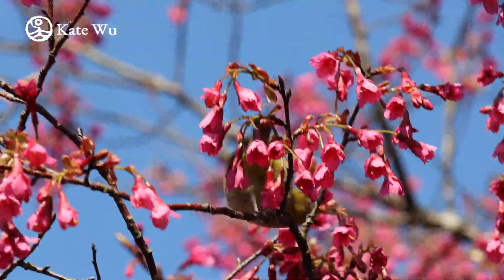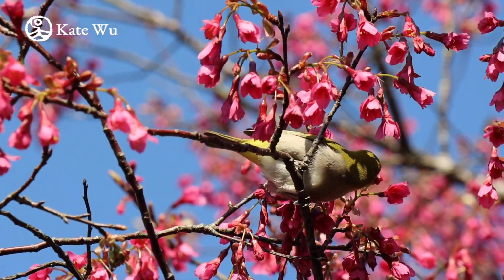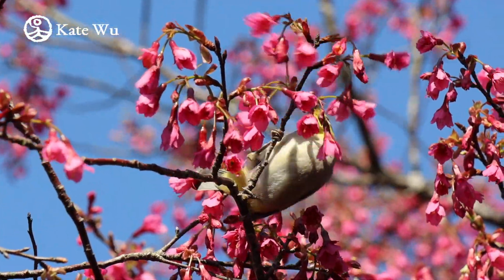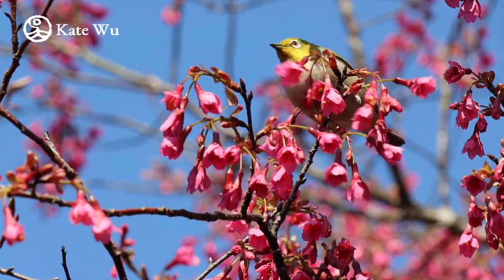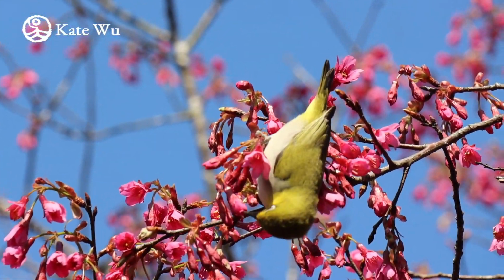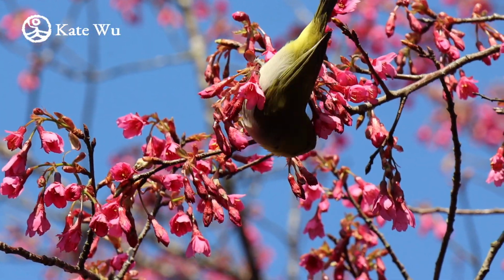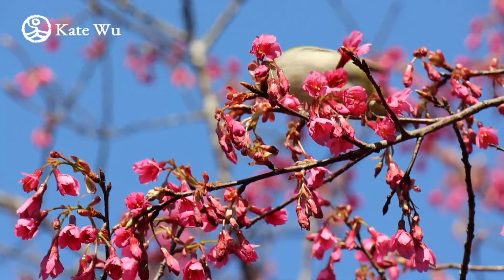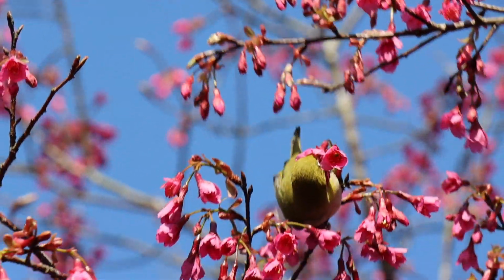It's interesting that there are a lot of Japanese white-eyed birds hanging around the trees to eat the flowers when it's in full blossom. I think that the flowers probably taste as good as they look. And because they are all draping down like a bell, the birds have to go upside down to eat it. It's kind of funny.